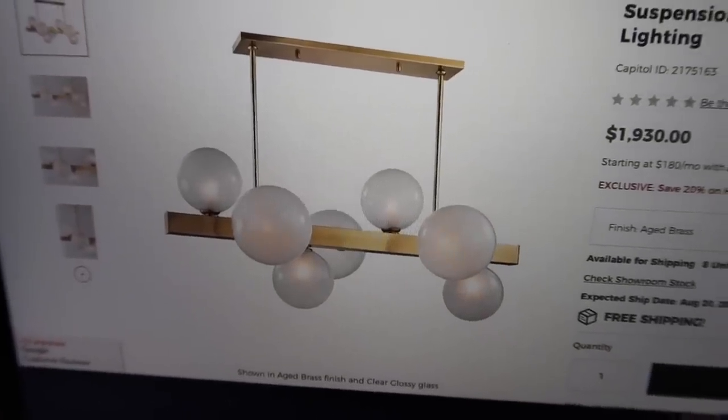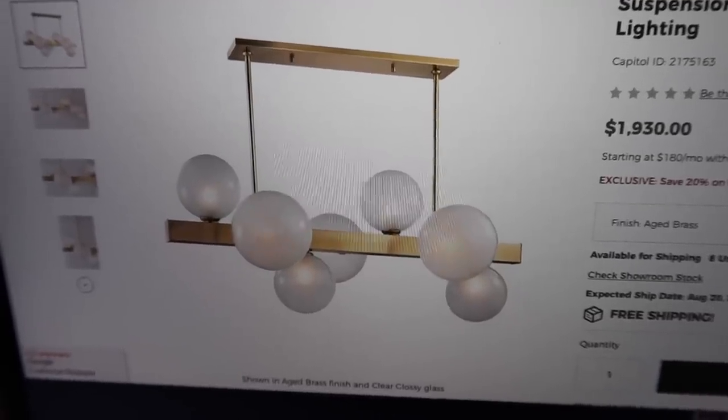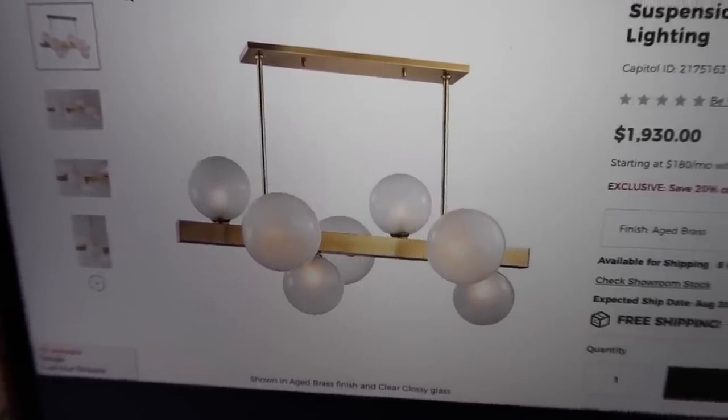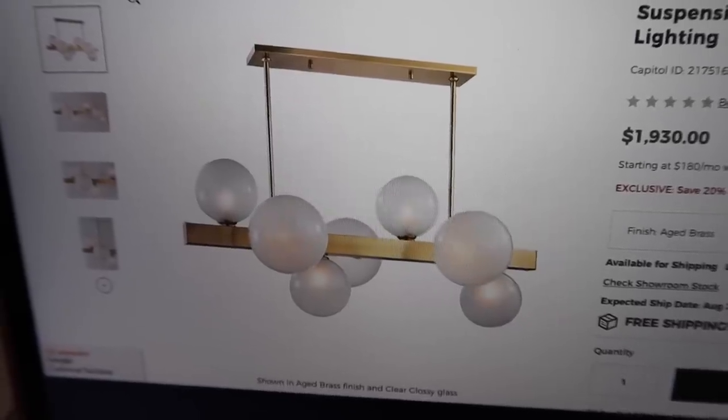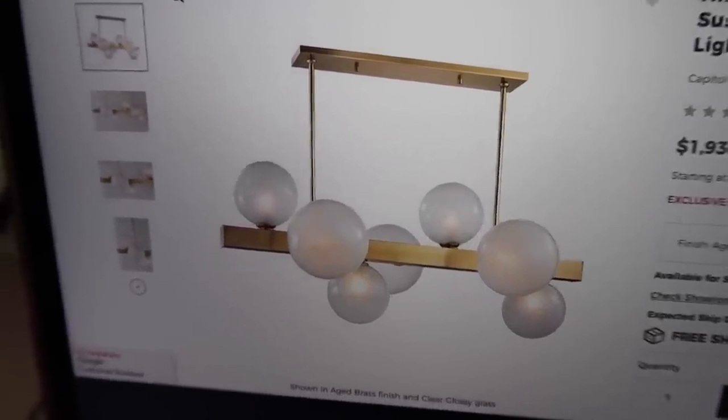Please, if you see something that you think I would like. I like modern yet some glam, not too crazy but not too simple. Kind of hard.